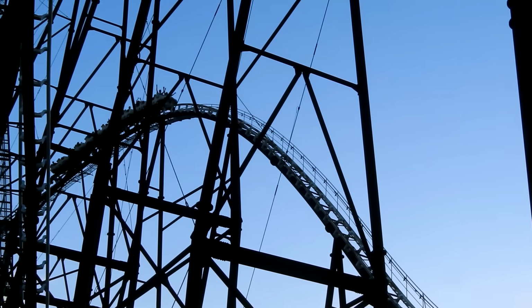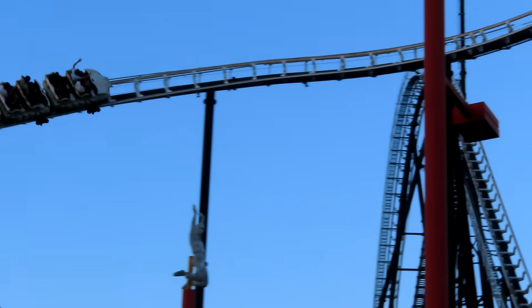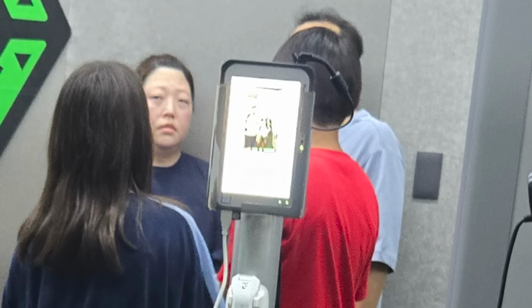But if you're going to Fuji-Q and you're watching this video, let's face it, you're going for the unlimited rides pass, and they use your face as your rides pass. You have to stare into a tablet before getting on every ride, but luckily for me and everyone else I was with, this worked without issues all day.